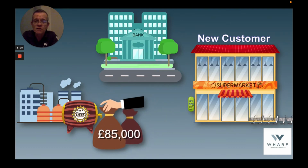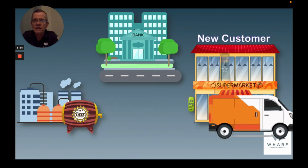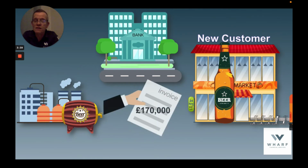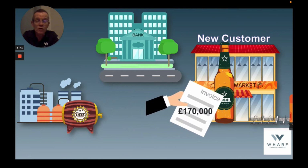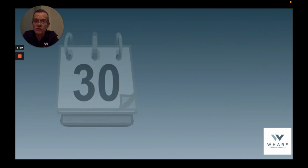Now, this is very good news because the brewer, of course, works on a 50% profit margin, which means that with that £85,000, he can now brew and deliver £170,000 worth of beer to the supermarket. And even more than that, the brewer now has no concerns that the supermarket is asking for 60 days credit, because the brewer can now get an advance against that invoice from the supermarket. So we can now pull down 85% of that £170,000 invoice.